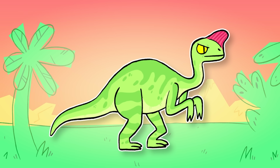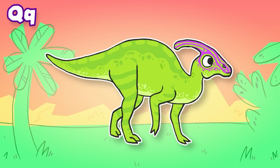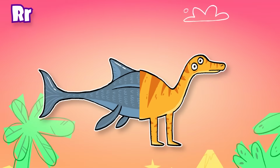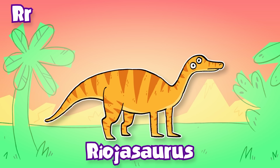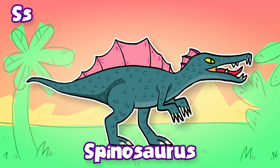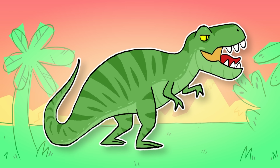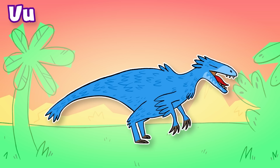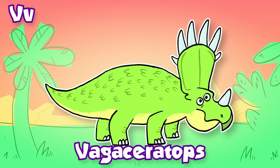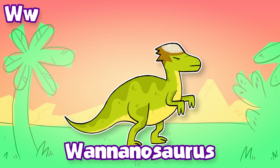O. Oviraptor. P. Parasaurolophus. Q. Quetzalcoatlus. R. Brachiosaurus. S. Spinosaurus. T. Tyrannosaurus rex. U. Utahraptor. V. Vegaceratops. W. Bananasaurus.